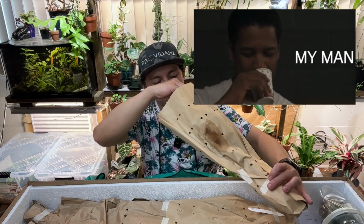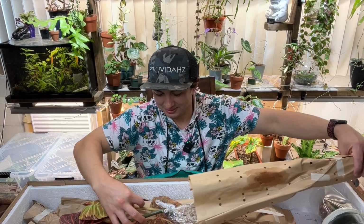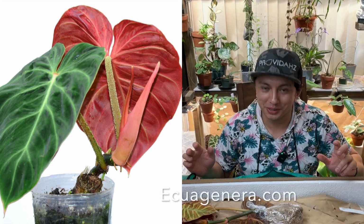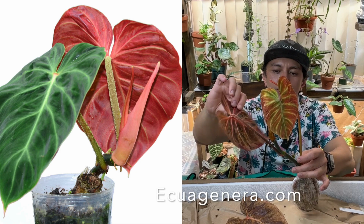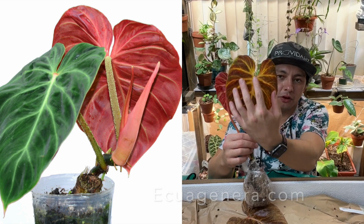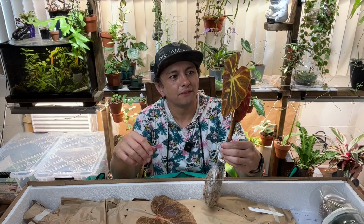This is so cool. How big are these? Oh, wow! That's so cool. You guys, this is awesome. Okay, so even though these leaves look haggard, they do look pretty beat up, I cannot wait for these things to start shooting off new growth. So, if you hadn't guessed already, it has a red background, fuzzy petiole. It's supposed to have a neon or a really velvety green sheen on the front side, the adaxial side of the leaf. This is Philodendron verrucosum Amazon Sunset.